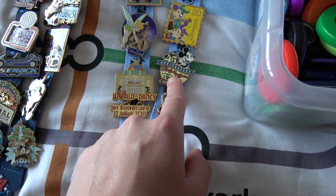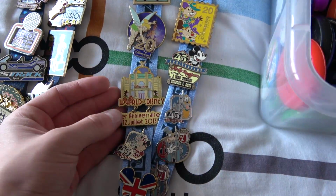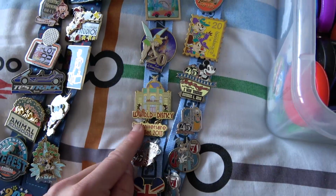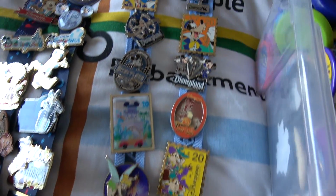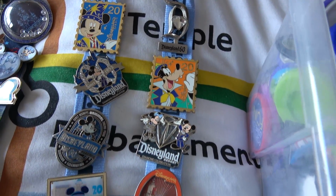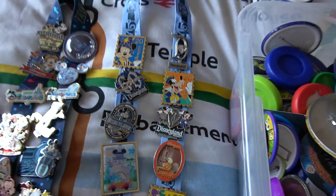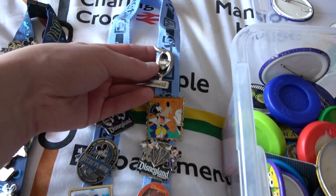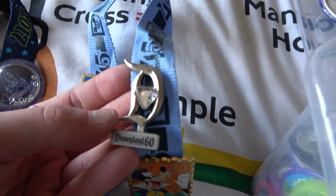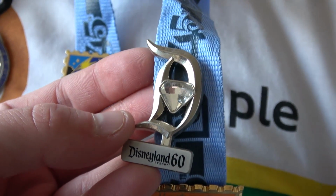Another one there, but two of those from the I Was There. There's one there and there's one there. Here's Walt Disney, the 1 year anniversary on the 12th of July 2013. It's the big shop in Disney Village at Paris. A few more at the top here from Disneyland, from that Diamond Celebration, and from the 20th, also at Disneyland Paris. And this one's probably my favourite on the whole lanyard. Look at that, how nice is that with the diamond there in the middle from the 60th.